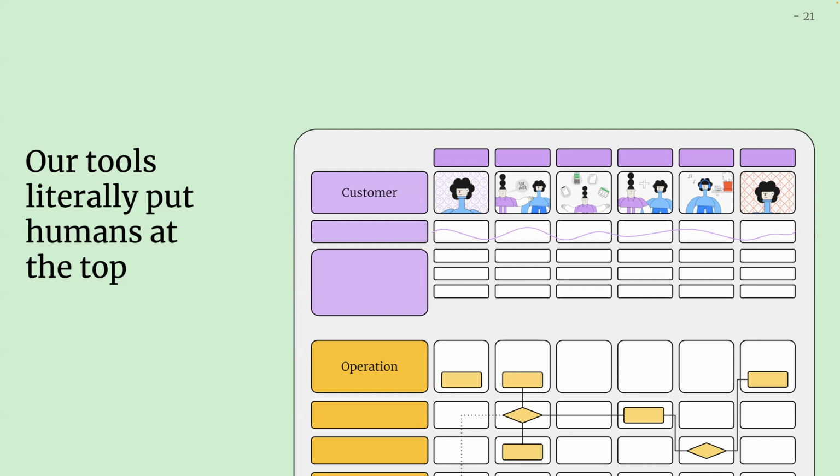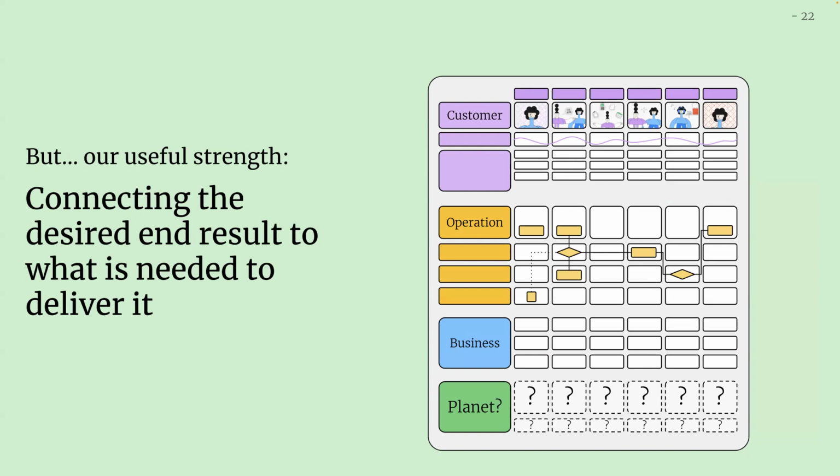But, however, there is one thing that is really interesting about especially this service blueprint view, is that we're so good at connecting something that we want to exist, the desired customer experience in our case, to what is needed to deliver that. So the operational and business delivery. And that is something that is currently, if you think about that first slide that I showed, missing in the realm of sustainability, where there's quite a lot of big ambitions, but not always a good sense of how do we actually set up our organization and how do we actually change to reach those ambitions, to deliver on them. So there might be something interesting here in the service blueprint that we can use to help deliver more sustainable futures.